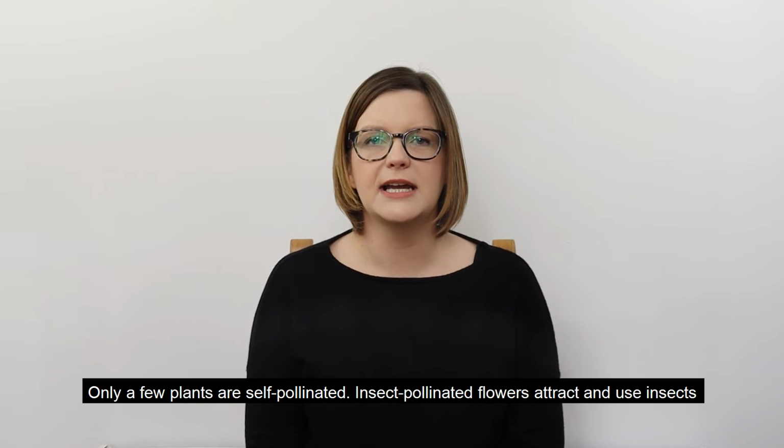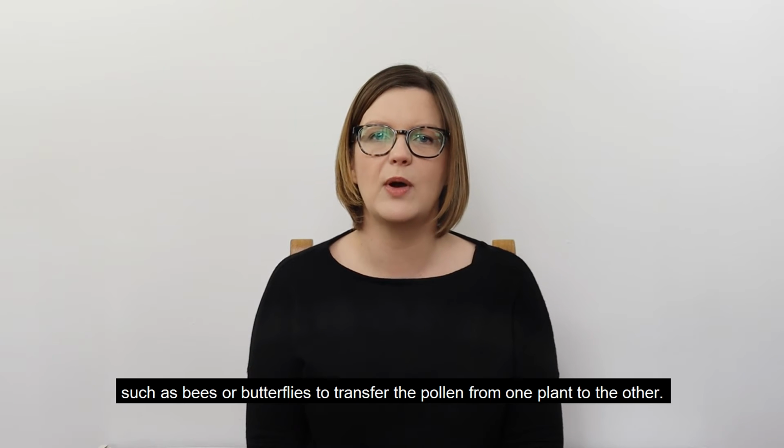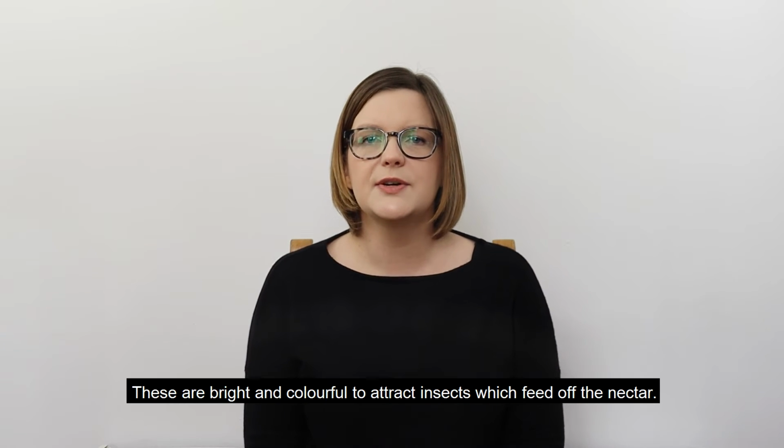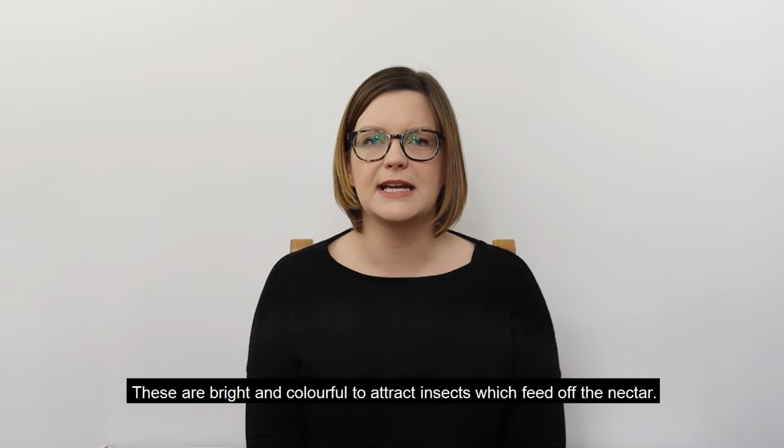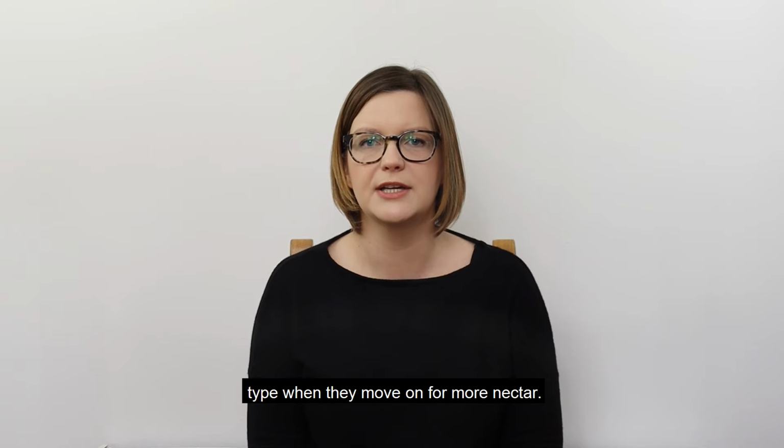Insect-pollinated flowers attract and use insects such as bees or butterflies to transfer the pollen from one plant to the other. These are bright and colourful to attract insects which feed off the nectar. The insects become covered in pollen, which is then transferred to another plant of the same type when they move on for more nectar.